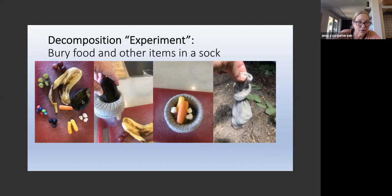This is an avocado, part of an avocado, the skin of a banana, grapes, zucchini, carrot, Cheetos. And these were the Cheetos from Trader Joe's. They say they're more natural. These were some candies, and blueberries. So this is just a cup.